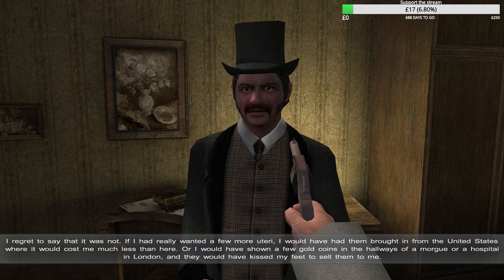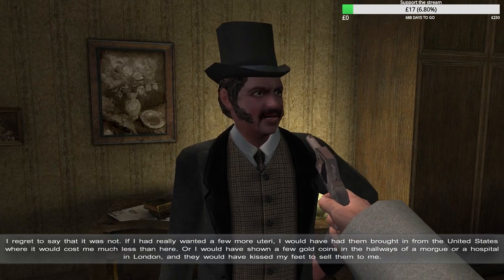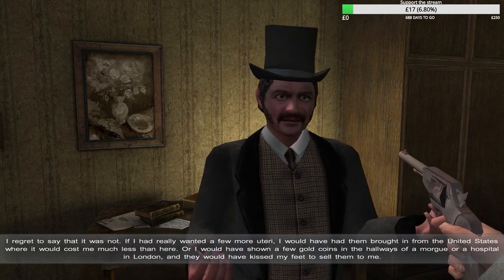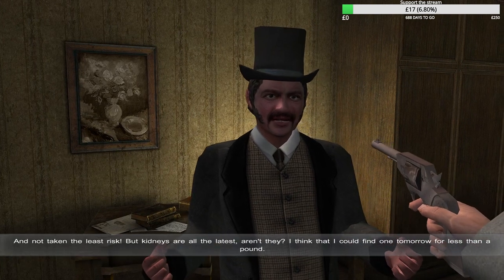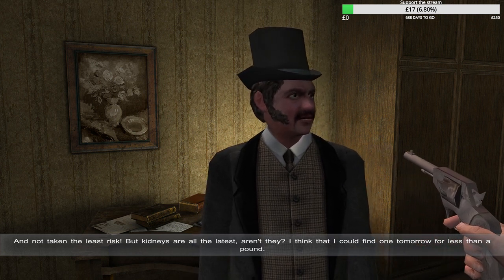If I had really wanted a few more uteri, I would have had them brought in from the United States, where it would cost me much less than here. Or I would have shown a few gold coins in the hallways of a morgue or a hospital in London, and they would have kissed my feet to sell them to me. And not taken the least risk. But kidneys are all the latest, aren't they? I think that I could find one tomorrow for less than £1.